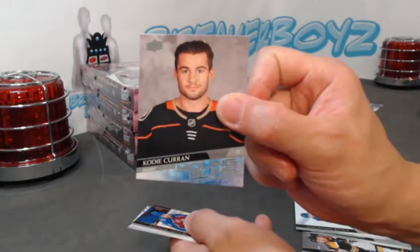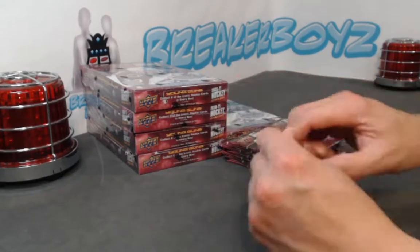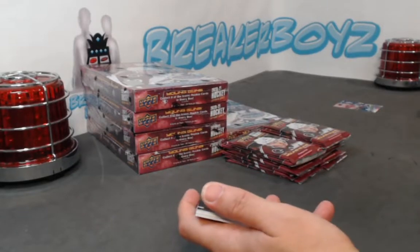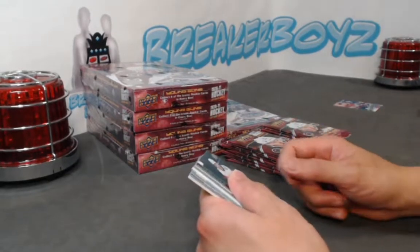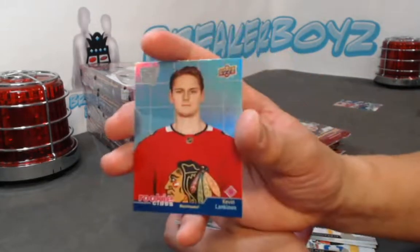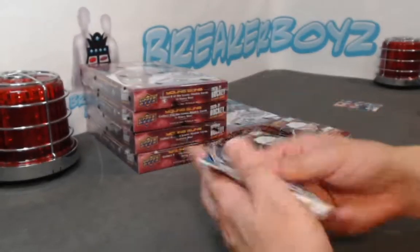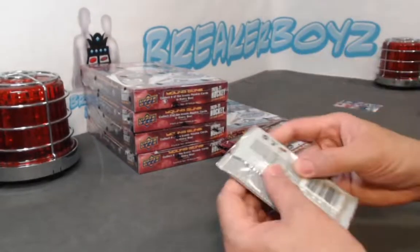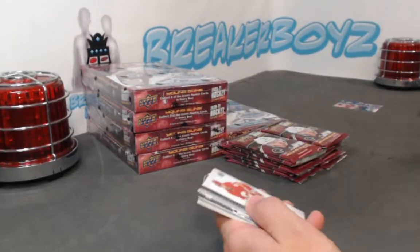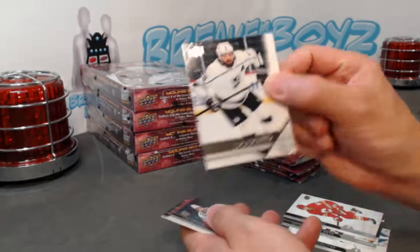All right, Young Guns, Cody Curran. Oh yeah, with only 25 Young Guns in this product, you can expect probably at least 2 Young Guns. So we have a rookie class of Kevin Lankinen. Not too bad. You know, not much of a gamble picking up these Young Guns here. I guess with the extended, you're likely to get 2, hoping for 3 Young Guns. Drew Doughty, 0506.